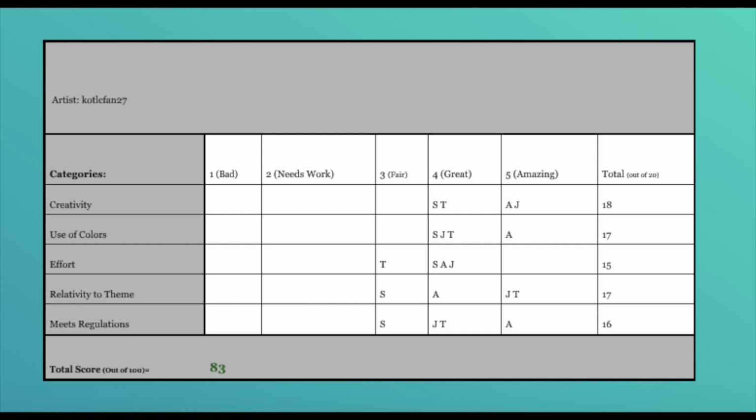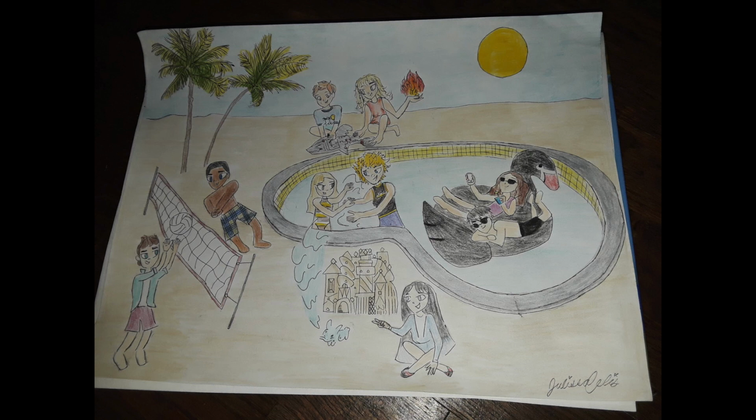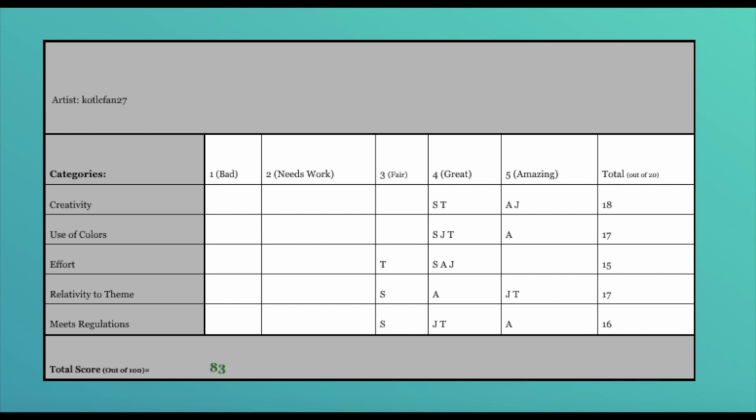Relativity to theme, we gave you a 17 out of 20. This really kicks in the summer vibe, and this is one of the best relative to theme pieces because it has that summer vibe. Morella with the fire, the sun, the palm trees, the beach volleyball, the sand castle, the pool floaty, the sand. See, I could just name all this stuff, the bathing suits. This really reminds me of summer, and it kicks me into that summer action.